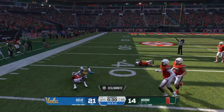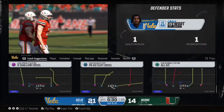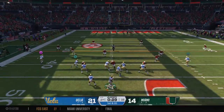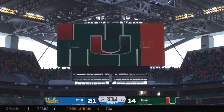And after the interception, able to get it into plus territory, taking it back to the 41. And I tell you what, when defenses play zone, all eyes are on the quarterback. You have a zone to drop to, but you're sitting on the quarterback, reading his eyes. Great job by the defense, understanding the ball was coming out, breaks on the football, goes and makes the INT.